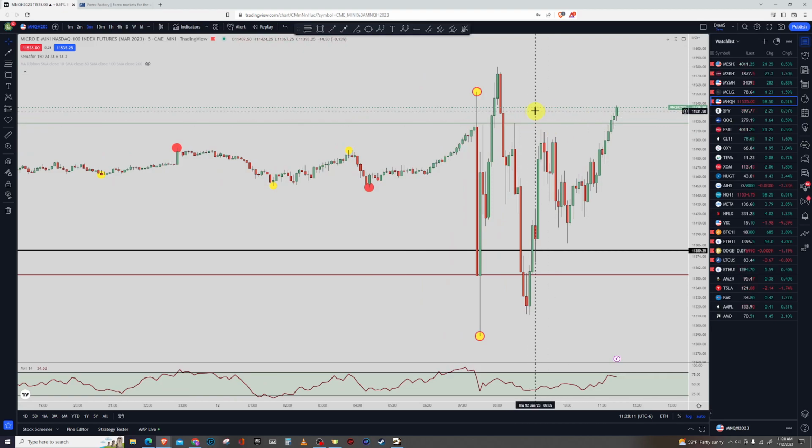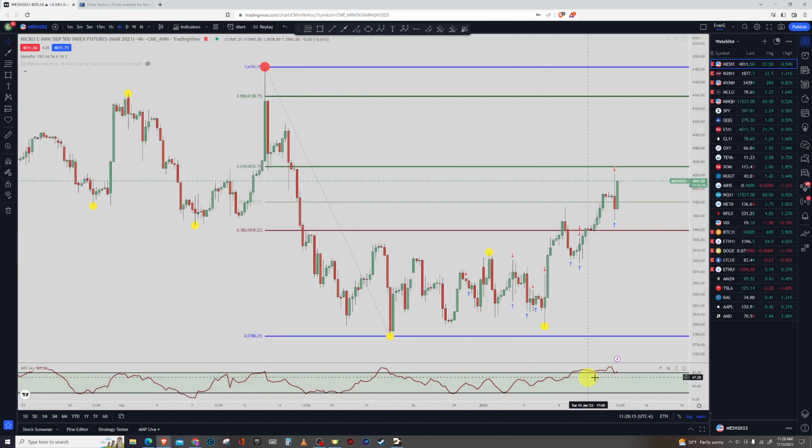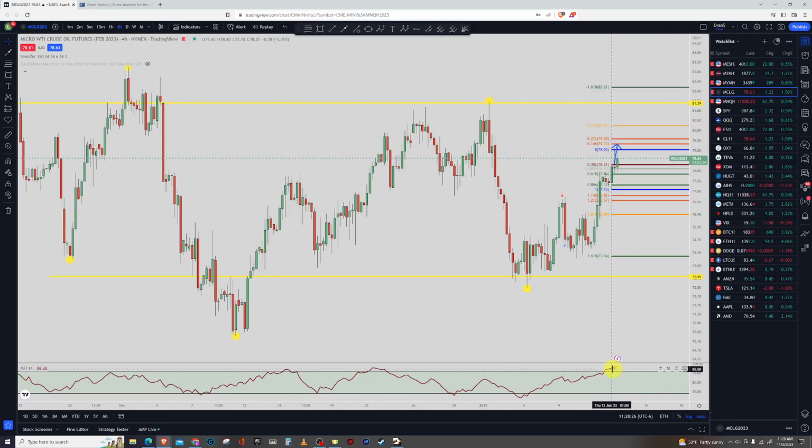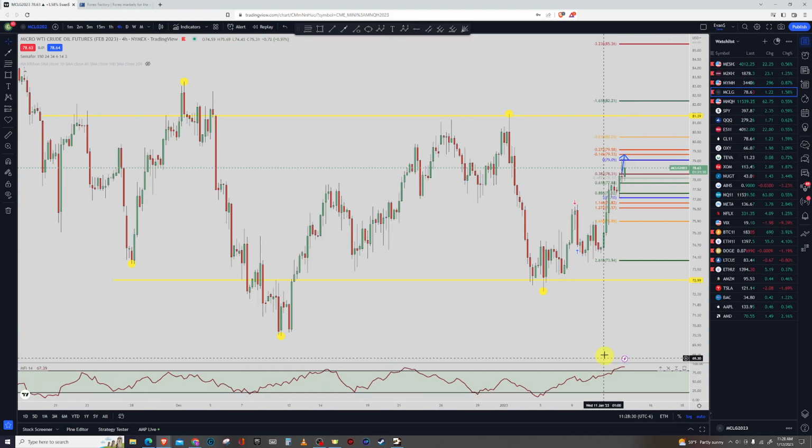Just be careful. Like I said, I'm expecting a sell off in the S&P 500 sooner than later, just because this thing is completely overbought over here. Also, Dow Jones has been overbought, and also oil has been overbought and isn't showing any signs of slowing down anytime soon. So just be careful and take care.